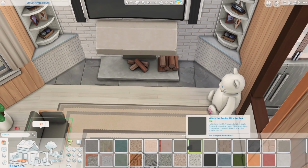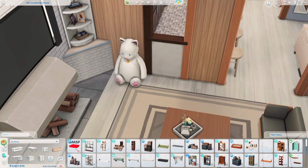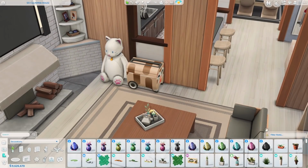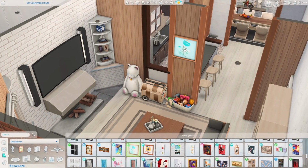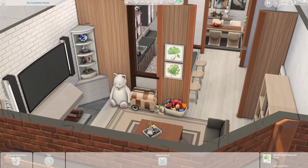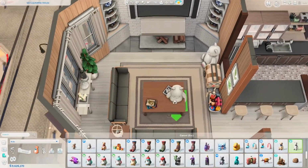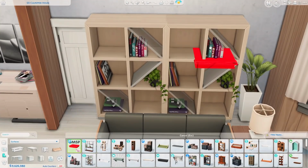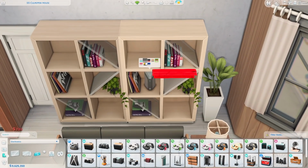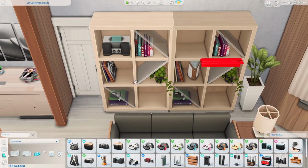EA team or Maxis Sims team, do something about it, please. Make it easier for us to share apartments, and especially just apartments, but also apartments using platforms. That would be such an amazing little game improvement, I suppose, at least for builders it would, and downloaders, yeah, you guys get what I mean.